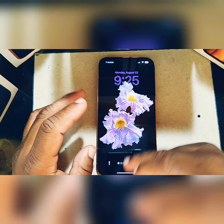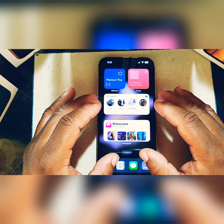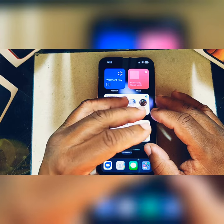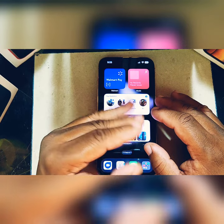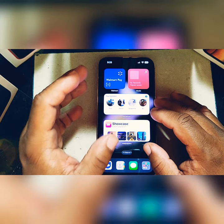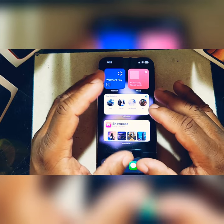So what I like about iOS 16 public beta: it's been really good and stable, and I feel like Apple is finally getting all the features of iOS 16. Right now they're doing weekly updates, so every week they're getting closer and closer to the complete version of iOS 16. It's going to be open to all the public, so I can't wait to see how that works.